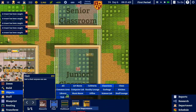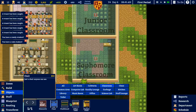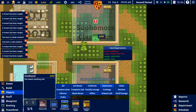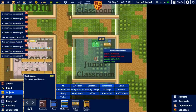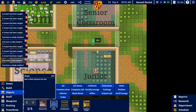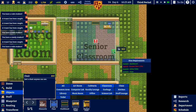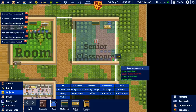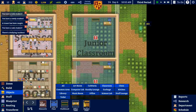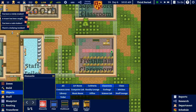Teacher's desks all down. Chairs all down. Chalkboards. Drop these bad boys in. And then we're gonna need lots of chairs. Lots and lots of chairs. Oh no, no, no, no. Send it. Stop! Pause! Are they the right chairs? No! I put the wrong chairs in!